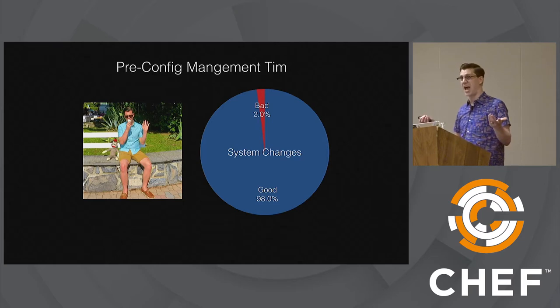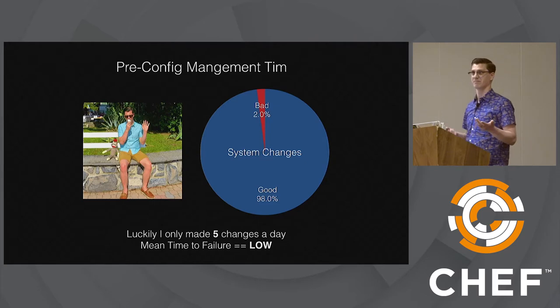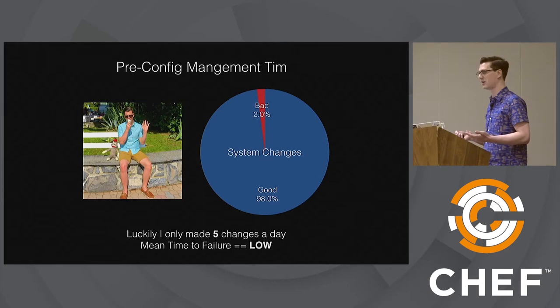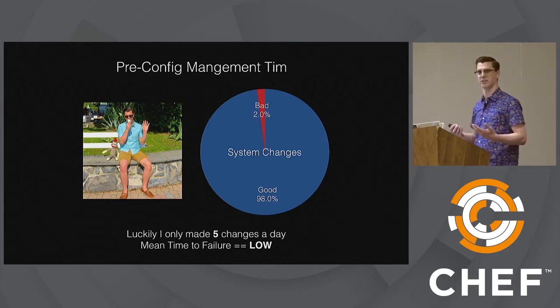It might be bad at first glance, but I was only doing 5 changes a day, right? Pointy clicky, you can't do much. So our mean time to failure as a company was very low. Our customers were happy, the website was up, the business was happy, we were making money, but we had to increase our velocity. Our competition was increasing their velocity, and we had to stay relevant in the business world.